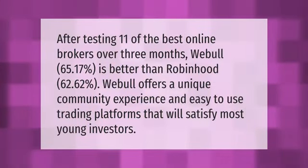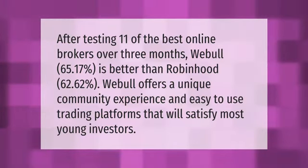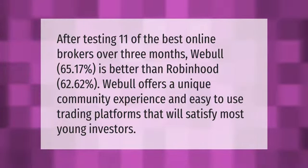After testing 11 of the best online brokers over 3 months, Webull, 65.17%, is better than Robinhood, 62.62%. Webull offers a unique community experience and easy-to-use trading platforms that will satisfy most young investors.